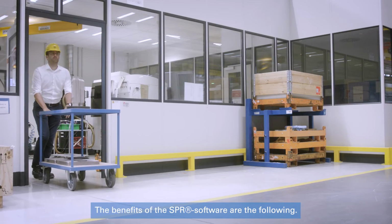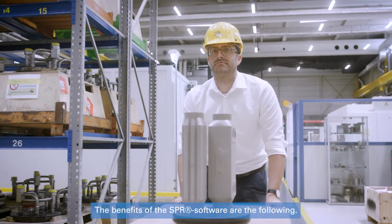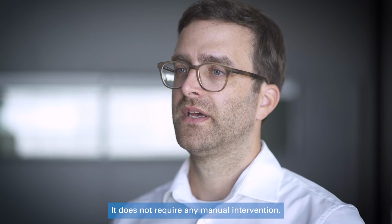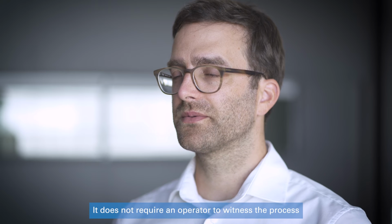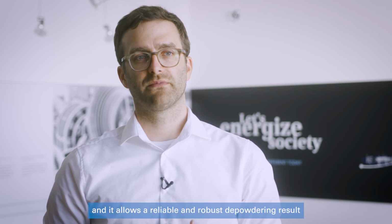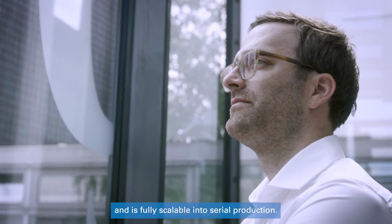The benefits of the SPR software are the following. It's fully automated. It doesn't require any manual intervention. It does not require an operator to witness the process. And it allows reliable and robust depowdering results and is fully scalable into serial production.